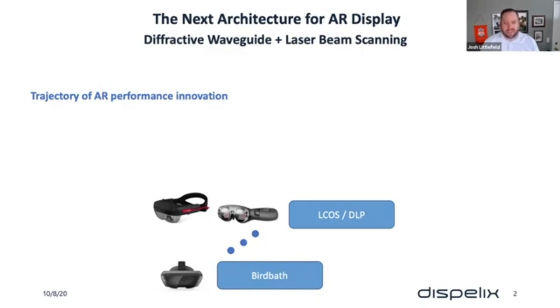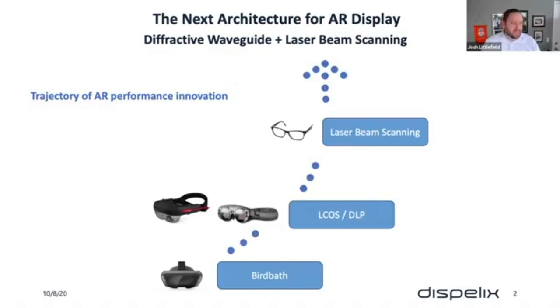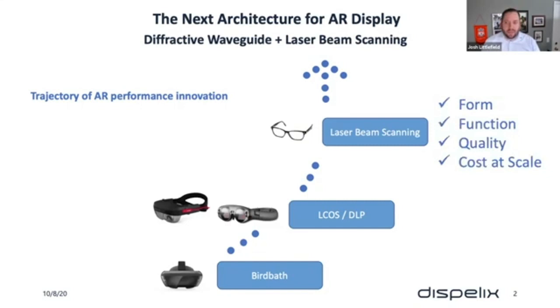All of us on the call today are here because we are dedicated to helping, whether you're a consumer or an individual, or in the enterprise space or heavy industry or defense. All of us are committed to bringing augmented reality to everybody. And in order to do that, we have to go past some of those limitations. With laser beam scanning, we are able to finally start hitting those issues. And those issues are in form, in function, in quality, and in cost at scale.